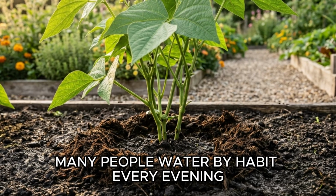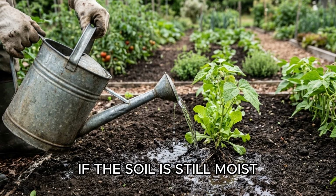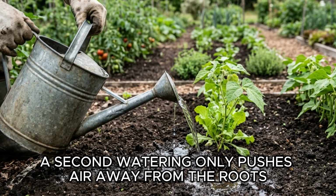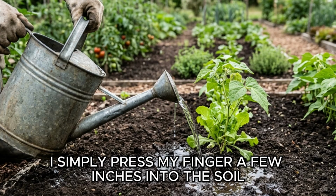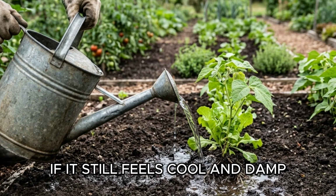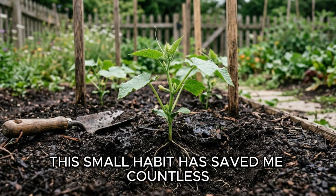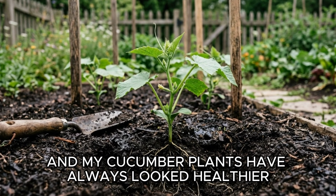Many people water by habit every evening without looking at the ground first. If the soil is still moist, a second watering only pushes air away from the roots and slowly weakens the plant. I simply press my finger a few inches into the soil. If it still feels cool and damp, I wait another day. This small habit has saved me countless buckets of water, and my cucumber plants have always looked healthier because of it.